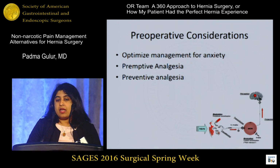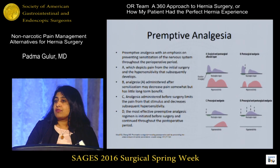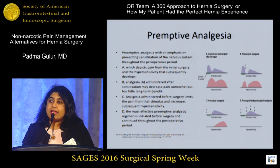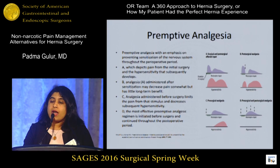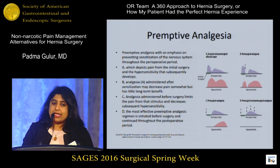the difference there. So preemptive analgesia, the emphasis on preventing central sensitization, which is supposed to lead to the chronicity or the persistent pain or a high degree of subacute pain after the surgery, is giving medications or using strategies prior to the incision to minimize these complications.